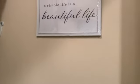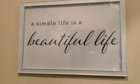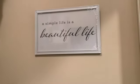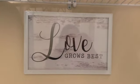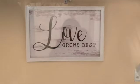So here I found these pictures at the Dollar Tree. A simple life is a beautiful life. So that is a definite yes. So that was one of the pictures that I picked up at the Dollar Tree. This is the second picture that I picked up from the Dollar Tree. Love grows best. So of course, that is another one.